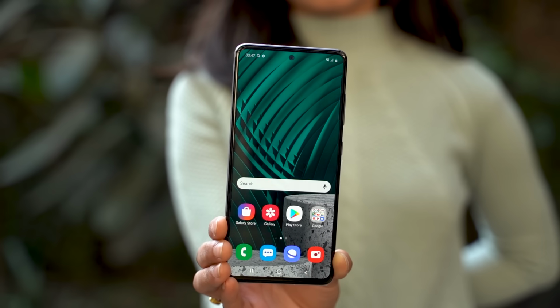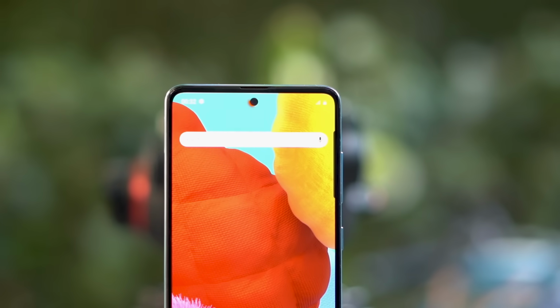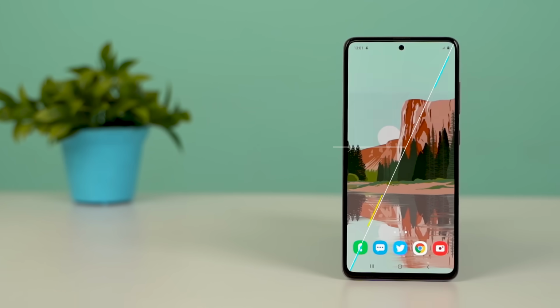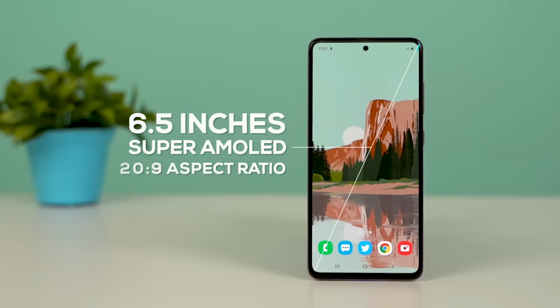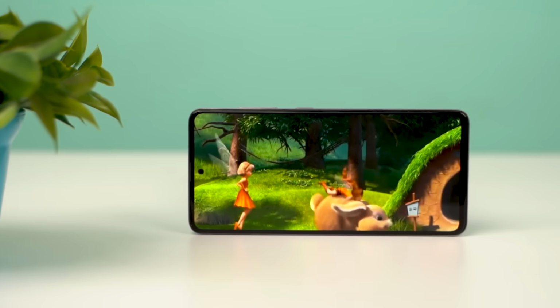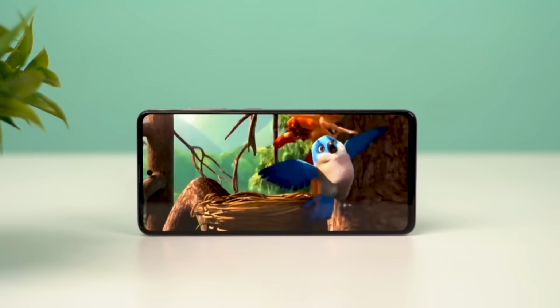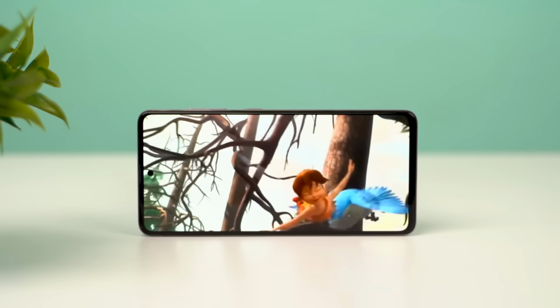Moving on to the display, you know that I'm going to appreciate it thanks to Samsung's signature Super AMOLED panel. And the centered punch hole cutout makes the Galaxy A51's display aesthetically pleasing. Talking about the panel itself, it's a big 6.5 inch display with a quite cinematic 20:9 aspect ratio. And yes, the display quality is excellent as we've come to expect from Samsung. Here the colors are great and so is the contrast ratio.